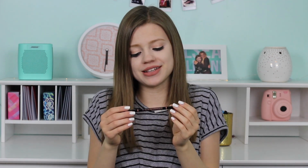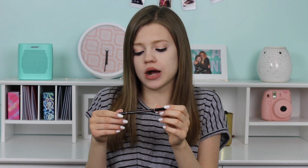So I'm going to start off with my eyebrow pencil because I only have one. So I don't really branch out for my eyebrows. I just kind of use the same thing because it works. So I always use the Anastasia Beverly Hills eyebrow pencil. It's the Brow Wiz one in soft brown if you're wondering. So this is what I use. Pretty basic, a lot of people use it, but I really like it.